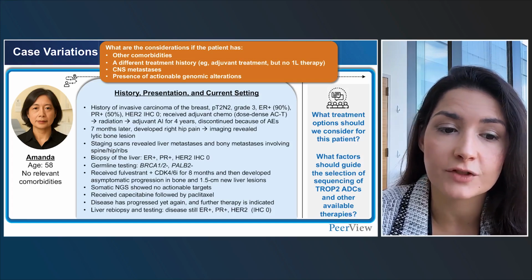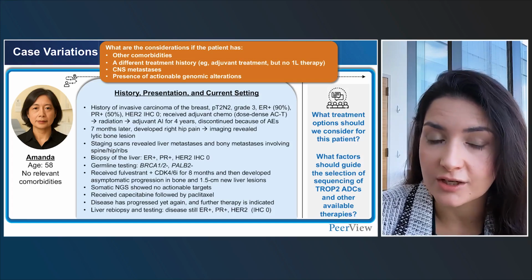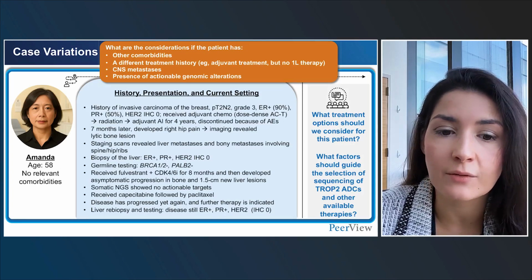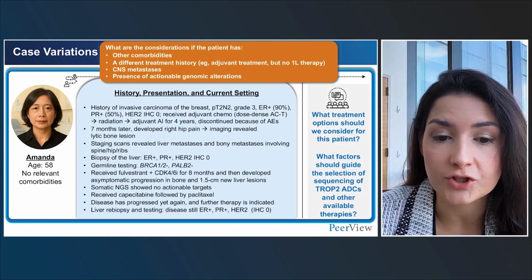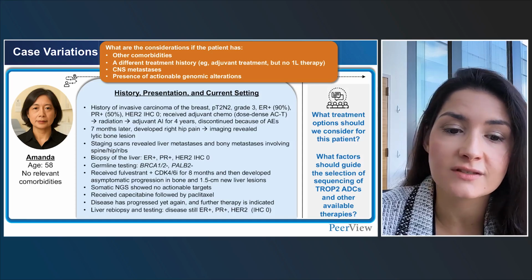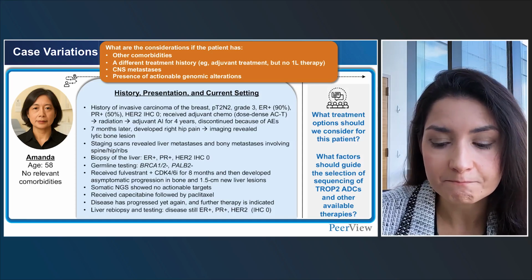So, for example, if after progression on fulvestrant CDK4/6 inhibitor, an ESR1 mutation had been identified, or an alteration in the PI3 kinase pathway, that would have opened up other options, such as the oral selective estrogen receptor degraders, or PI3 kinase pathway targeting agents, such as capivasertib or alpelisib.